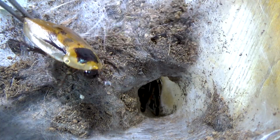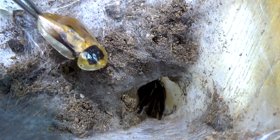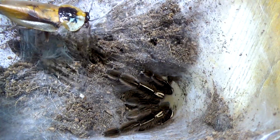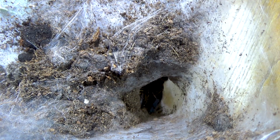I was wondering if it would take it, because some of my tarantulas tend to get a little bit shy when the prey gets too big. I was hoping to get a longer view of this tarantula, because they do tend to retreat into their burrows really fast. But that's as much as I got. See you, roach.